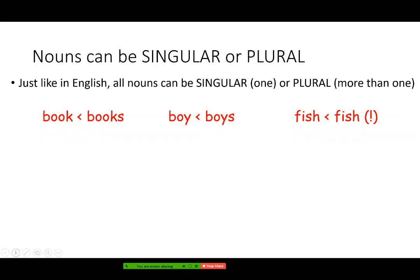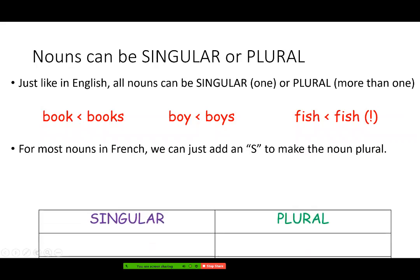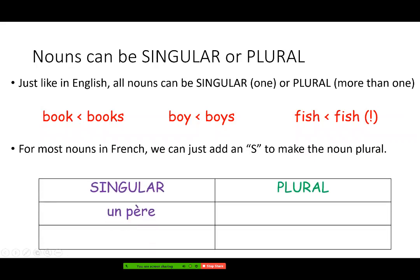Nouns can be singular or plural. Just like in English, all nouns can be singular or plural, more than one. So we can have book, books, boy, boys, fish, fish. For most nouns in French, we can just add an S to make the noun plural. So let's have a look. Un père, deux pères. Une sœur, deux sœurs. So we're just adding an S because it's gone from one dad to two dads, one sister to two sisters, deux sœurs.